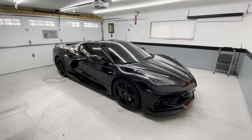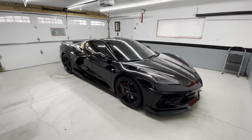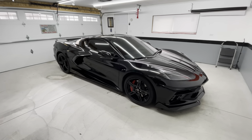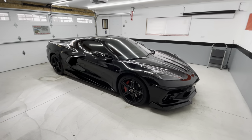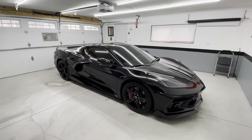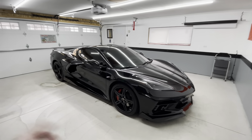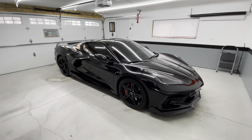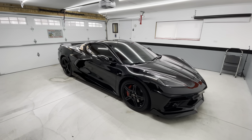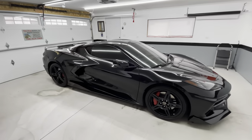I think it's a 2022 C8 3LT, which is like the max options you could get, before the new Z06 comes out. I think it's already made in production or whatever. So yeah, it looks really clean. It looks like it's been stage one polished or corrected. The paint looks really clean.